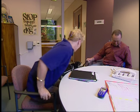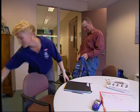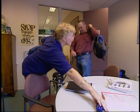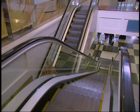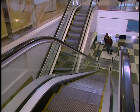So it's not a test. You can't pass, you can't fail. Okay, let's keep going. It's important that someone goes out there and just sees how things are coming along. Little things can start to happen, start to go wrong, and if we catch them earlier, then they're quicker to fix. Taking an escalator requires teamwork.